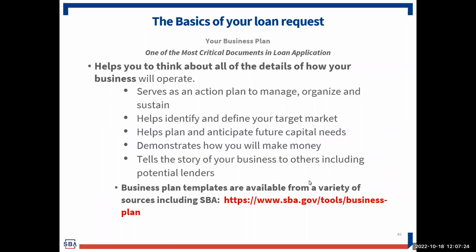The basic of your loan request: your business plan. This is one of the most critical documents in the loan application. This helps the lenders know the who, what, where, when, and why of your business. It serves as an action plan to manage, organize, and sustain your business, helps identify and define your target market, helps plan and anticipate future capital needs, demonstrates how much money you intend to make, and tells the story of your business.